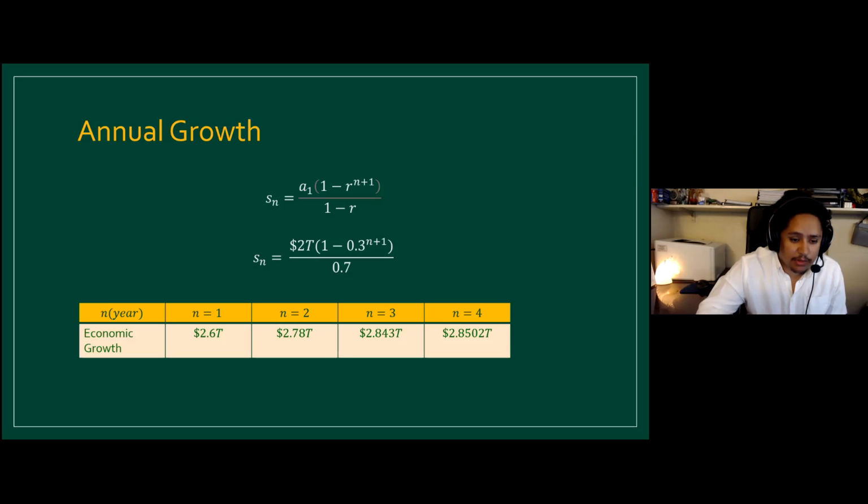And you see the same is true in year one. We get 2.6 trillion. We get plus $600 billion. In year two, we get an additional $180 billion, bringing us to $2.7 trillion, and so on and so forth.